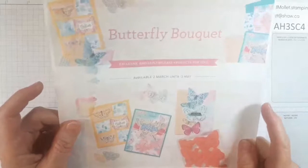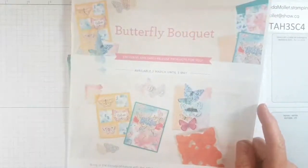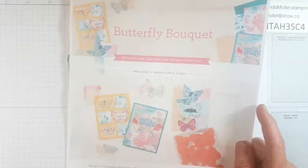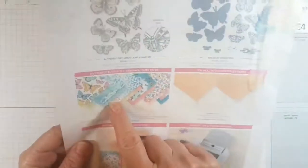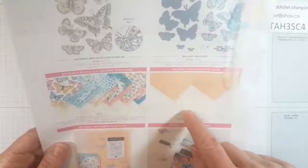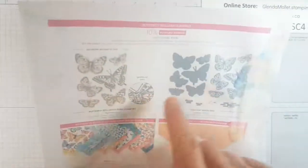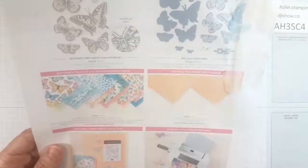Okay, so they're calling it Butterfly Bouquet exclusive early release products. They're available starting tomorrow until May the 3rd, which is the last day of the current annual catalog, but only the designer paper and the natural touch specialty paper are retiring the 3rd of May. You'll still be able to get the bundle, the stamp set and the dies. But let me tell you, you are going to want this paper.